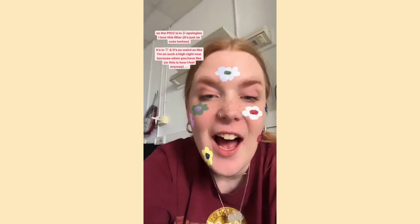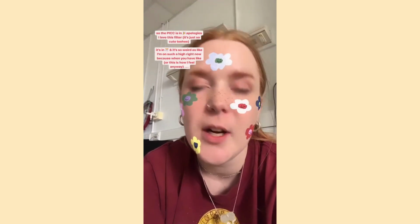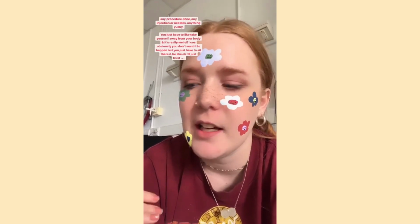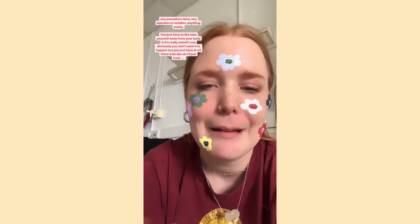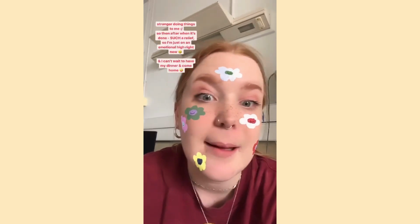It's in. And it's so weird. I'm on such a high right now, because, this is how I feel anyway, when I have any procedure done where I'm not having an injection or needles or something, not nice, you just sort of have to take yourself away from your body, and it's really weird because obviously you don't want it to happen, but you just have to sit there and be like, okay, I'm just gonna trust this stranger doing things to me.